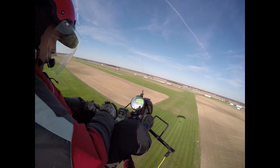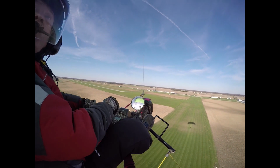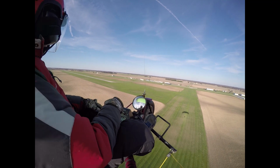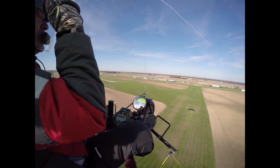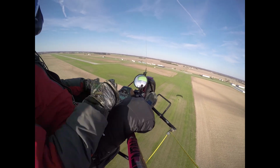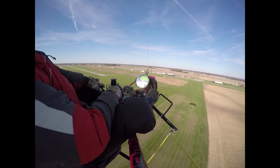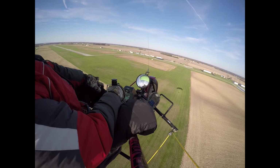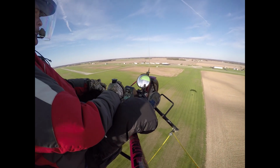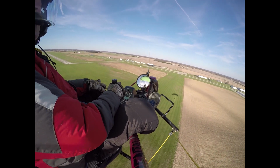Up here, but I do have my gloves on. No one coming in on 9 or 01. Gonna have a cold neck. Feels pretty good. I got a twisted riser up there, have to fix that. It's a little brisker than I thought up here.